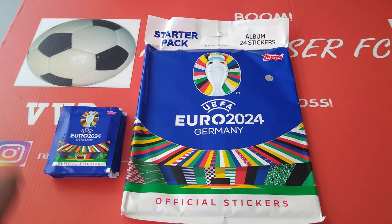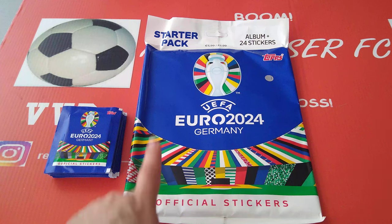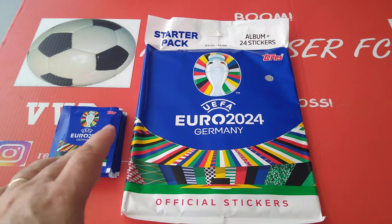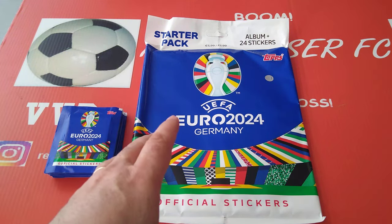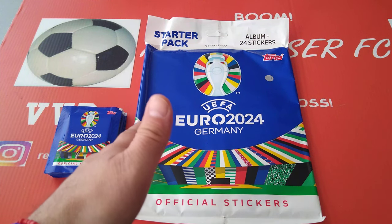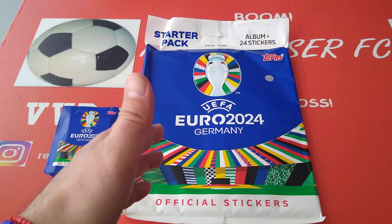First look on the That's Cavs FC YouTube channel for the new Topps Euro 2024 sticker collection. Topps won the rights from Panini. This is the first attempt at doing the sticker collection. We'll see how good it is. We'll see how good the album is.